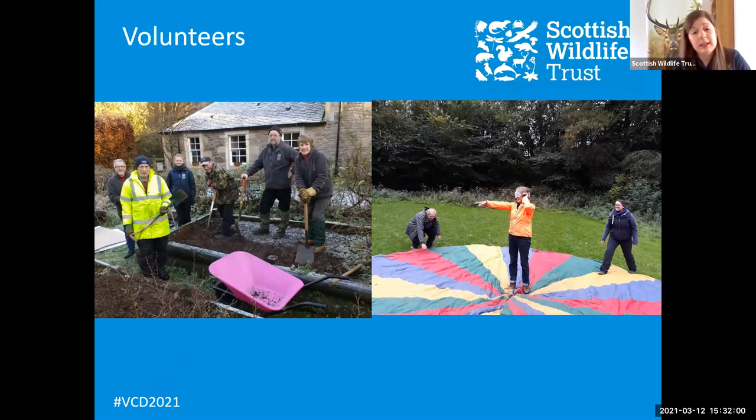All of these volunteers are essential for the work that we do, and they're giving us their time, their valuable time and skills for free. And we just couldn't do what we do without them. They're absolutely invaluable to us as an organisation, and all conservation organisations need volunteers to do the work that they're doing.